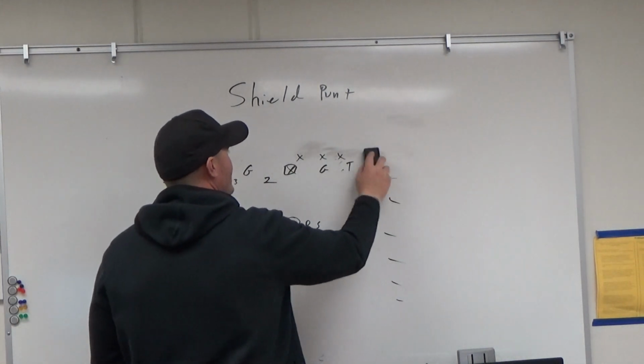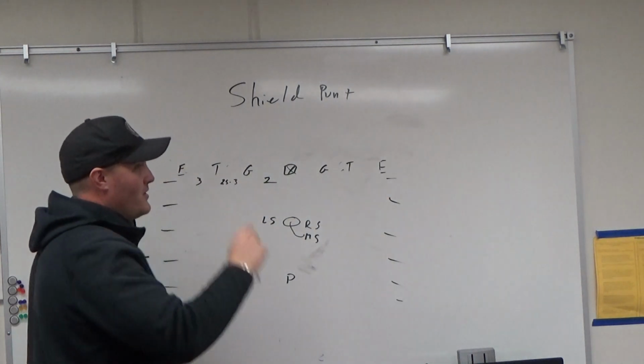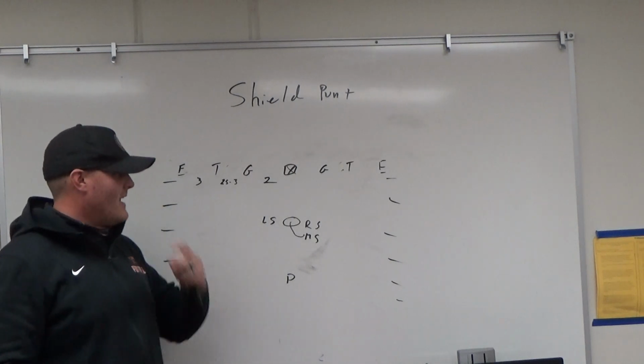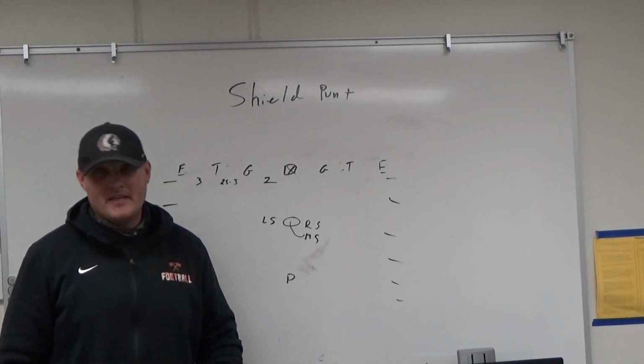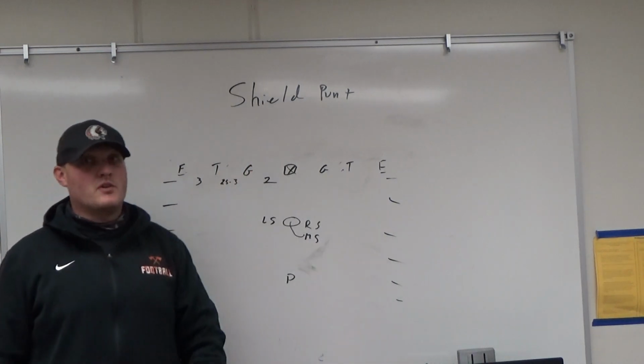That'll give you some guys to think about as far as some of our fakes. Option has worked out really well for us. Option pass is something that has worked out a couple times. We didn't get to run it last year, unfortunately. So only players on the line of scrimmage are going to be counted.